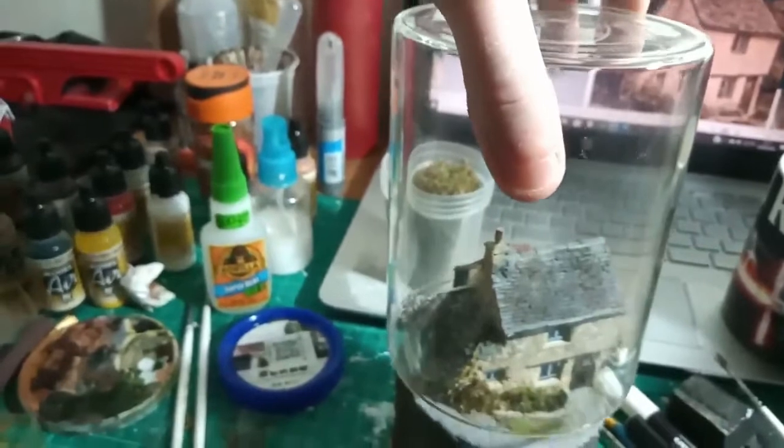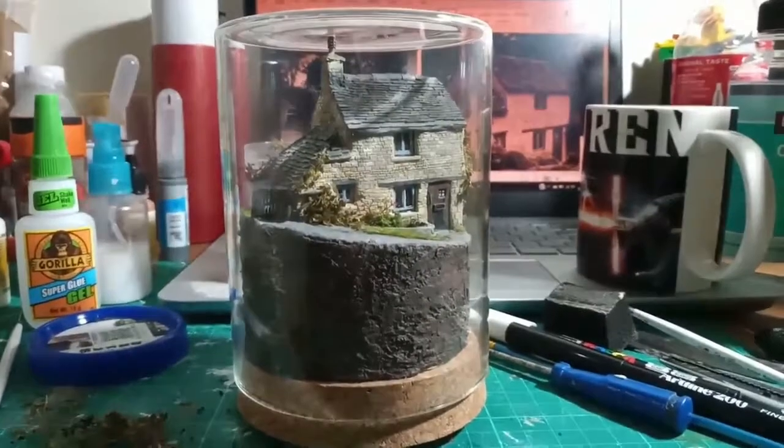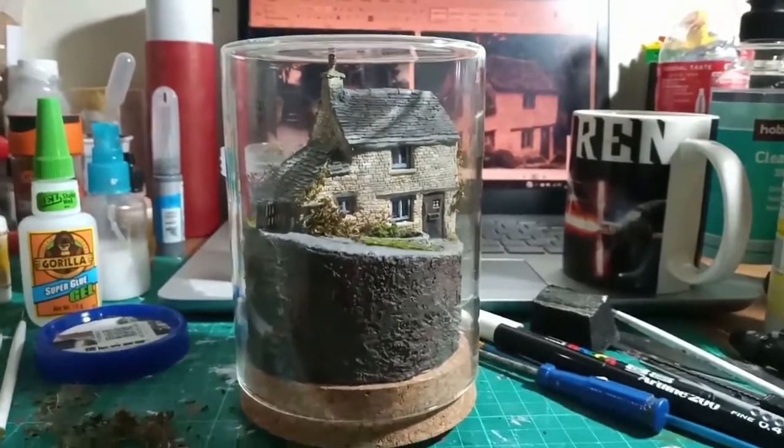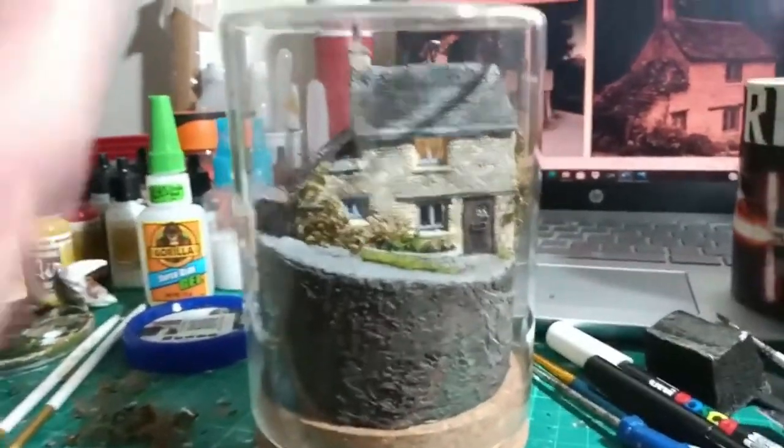It has its glass dome or lid, which I really like. These jars are really, really cool. And that's how it will look. Obviously, if I turn the lights on as well, you can see the effect that it has. You can turn it off by pressing the top. Here it's sat alongside the wardrobe from Narnia, from The Lion, the Witch and the Wardrobe. You can see the scale difference.